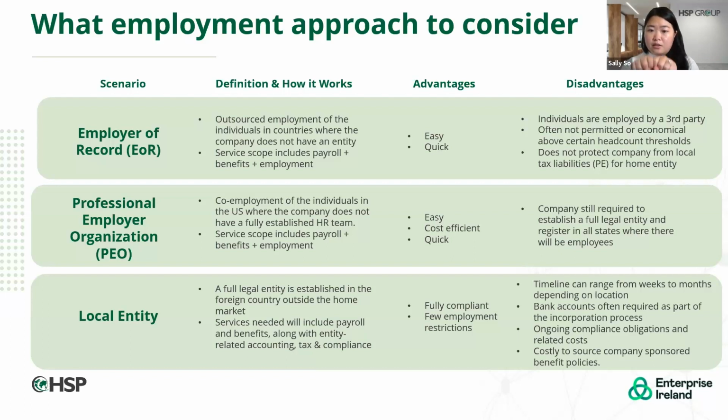However, you split it in two. We call it the co-employment strategy. So here, what's nice is you will still need to incorporate and register in each state that you will have an employee in. However, all of the back office will continue to be taken care of by the PEO firm. So they will take care of all of the mandatory HR reporting requirements in each state. They will do the remittances, etc. But it will be essentially a shared employment between both your company and the PEO.